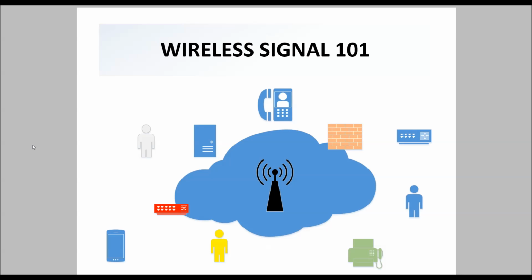Well, not my home internet. My home internet's actually great, but yours might really suck. And unless you sprouted nerdy wings overnight, you're not going to know why. Let me help you out. This is Wireless Signals 101 from Mr. Clean about your home wireless internet and what you can do to make it a little more better.